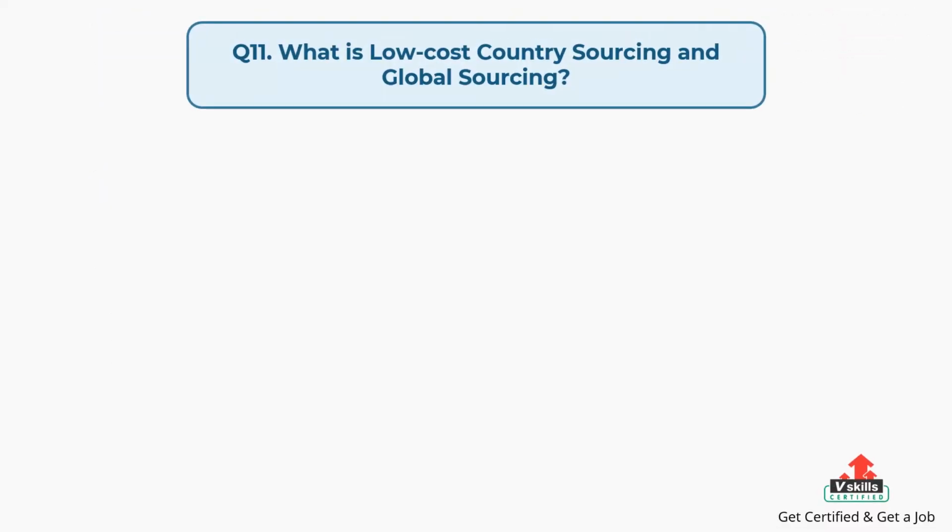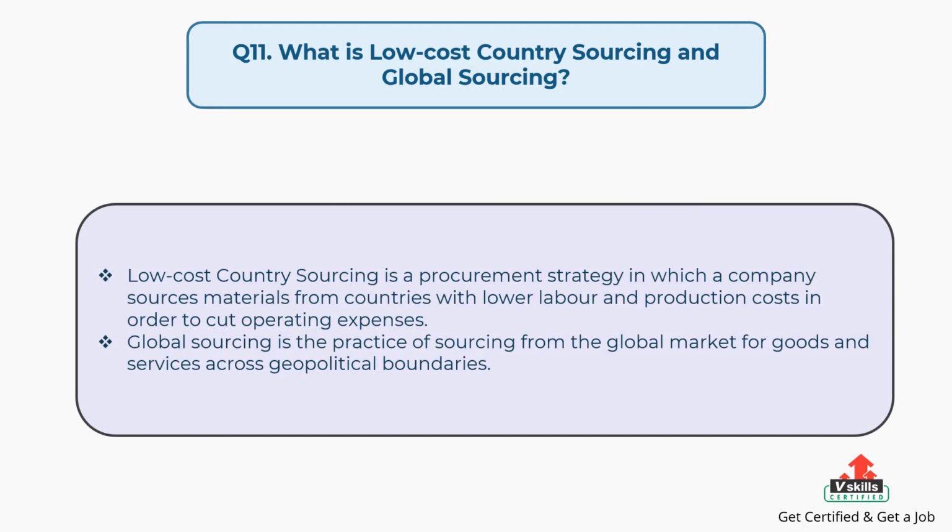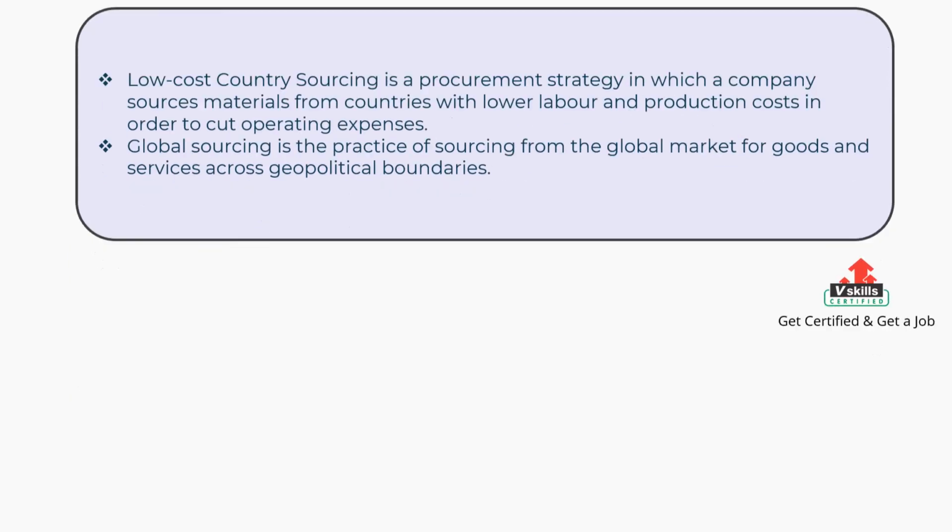Question number 11. What is low-cost country sourcing and global sourcing? The answer is, low-cost country sourcing is a procurement strategy in which a company sources materials from countries with lower labor and production costs in order to cut operating expenses. Global sourcing is the practice of sourcing from the global market for goods and services across geopolitical boundaries.